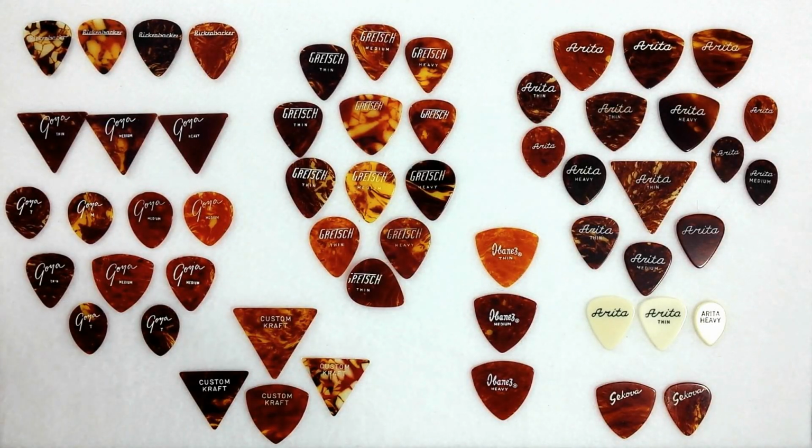Welcome back, friends. Today we're going to take a look at a full board of 55 picks in about 10 different shapes with 8 different guitar brands.